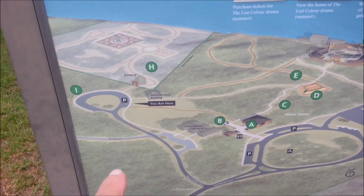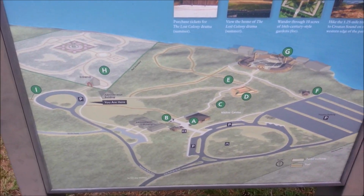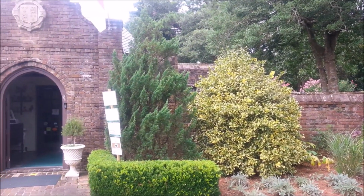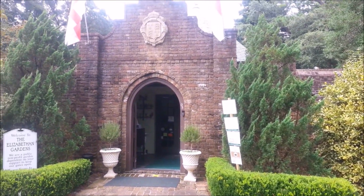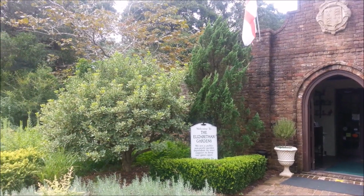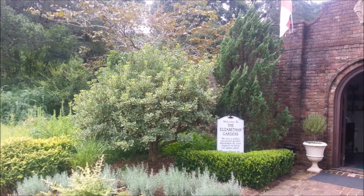So we're walking out this way. We're going to see what's out this way and give it a shot. There's some Elizabethan Gardens inside here. They built this to resemble an Elizabethan garden area. So let's go inside and see what's there.